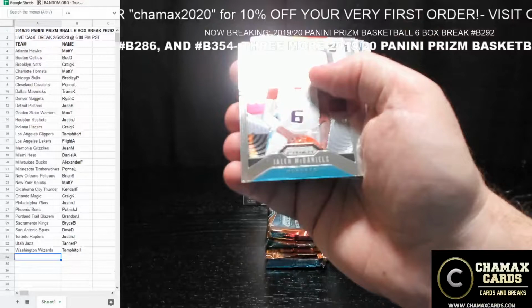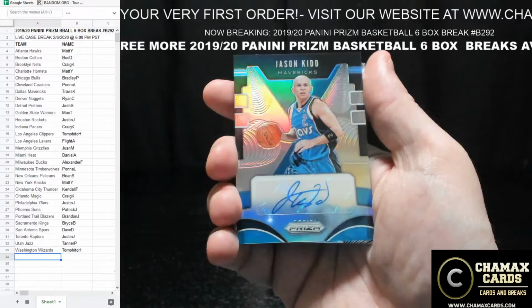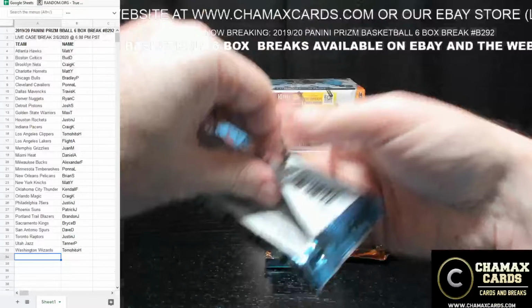McDaniels rookie, Ja Morant, Larry Bird, silver. Oh, Jason Kidd auto, nice, for the Mavericks. Travis K, there you go. Clyde the Glide Drexler. That was a couple older dudes, Clyde being the oldest of those guys. Clyde the Glide.